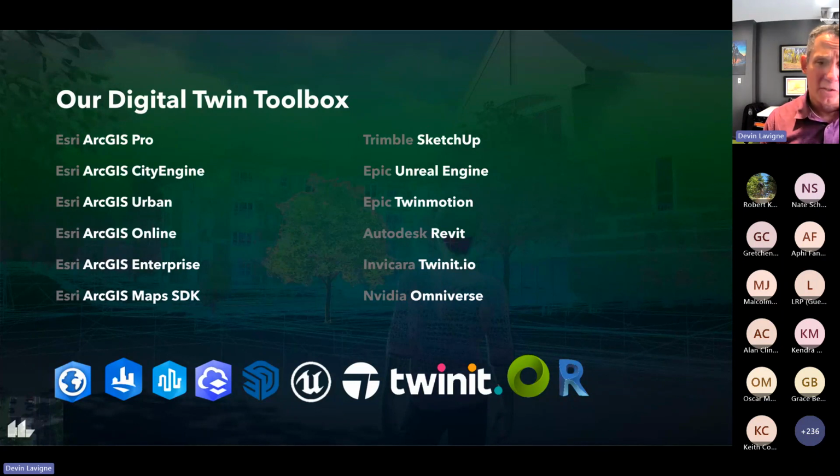And then on the right, these are some of the other tools we use. We use SketchUp, Unreal Engine, Twinmotion, Autodesk Revit, Invicara's Twinit.io, which is a digital twin platform. And most recently, we started to jump into NVIDIA's Omniverse. And so when we build these, we're in and out of a bunch of different tools. So I'm going to start this off with a poll question.